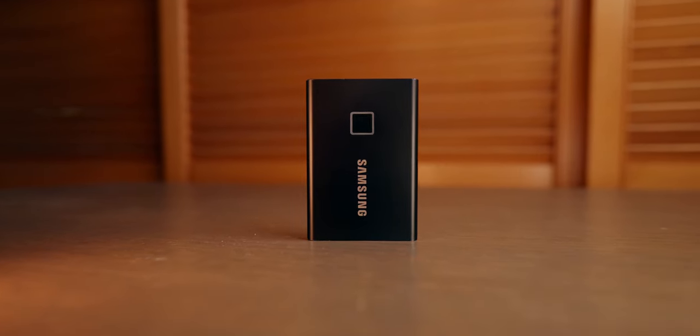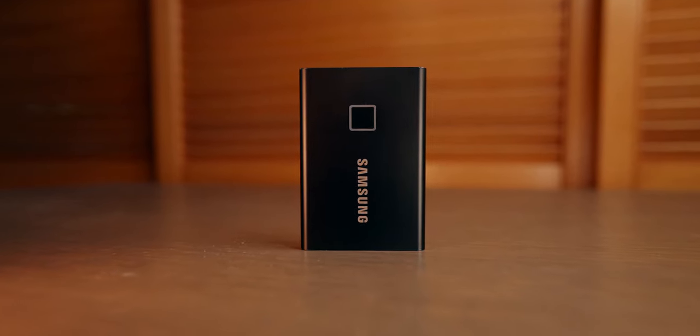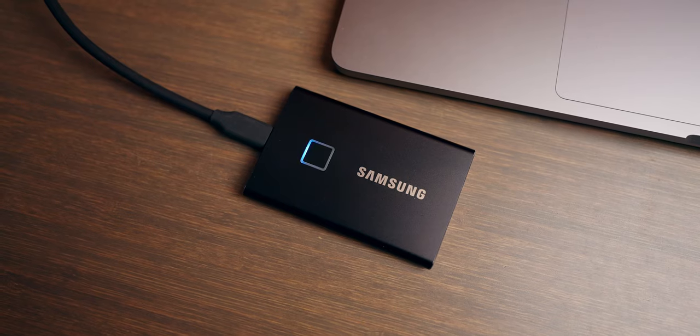Speaking of my mobile command center, this is at the heart of it. This is the Samsung T7 Touch. This is an amazing little SSD. It's the size of a credit card. It has blazing fast speeds, and I do all of my editing off of this, both photo and video. And then when that project is done, I'll move it to a slower, bigger drive for storage.